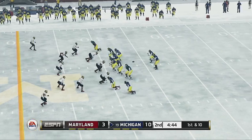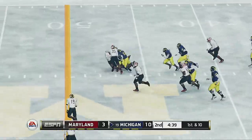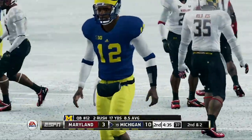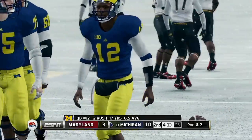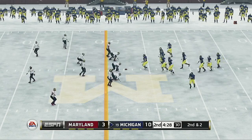Watch the motion. He's scrambling. Tackle right around the 48-yard line. It's 2nd down, and they're about 2 yards away from the sticks.